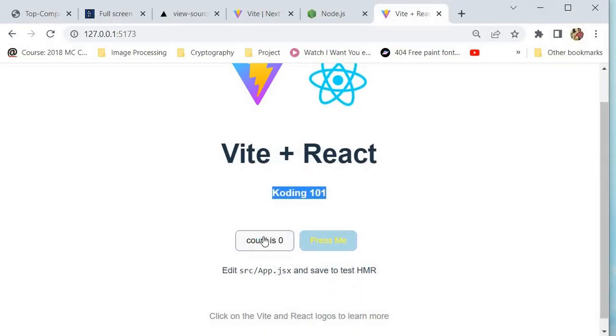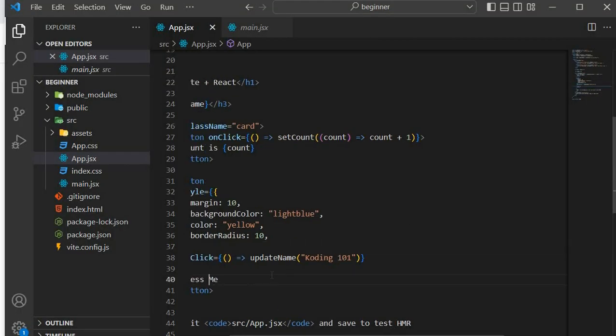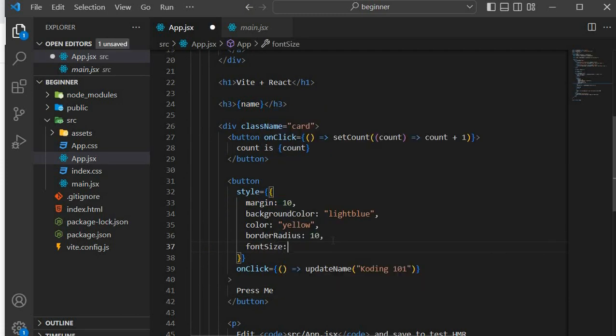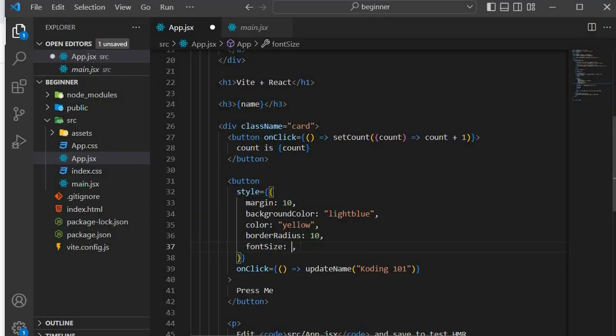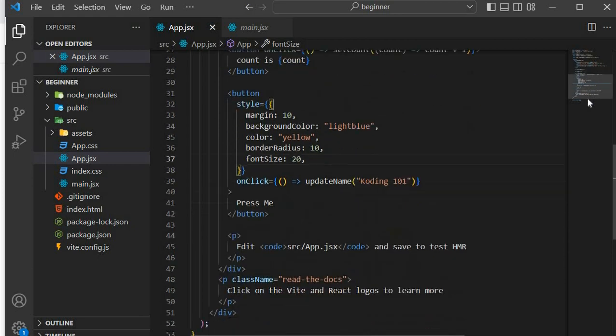And as you can see, it's a little bit more round than when we found it. And then I want the font size to be a little bit bigger. So we can give it a font size of 16 pixels. And as you can see, the font size has increased significantly, but if you can't seem to see that, we can just change it to 20 like that, so that you can really see how the text has really become more pronounced.